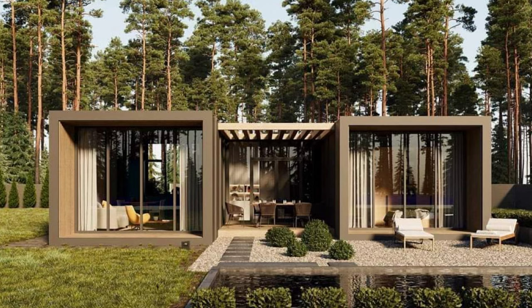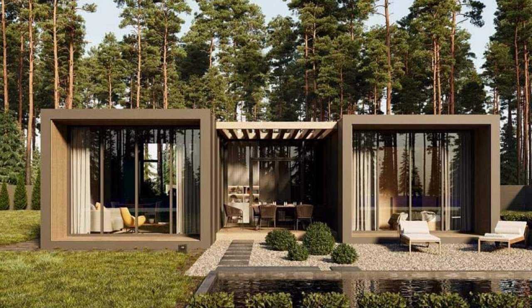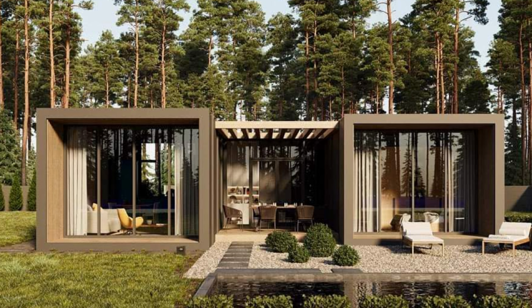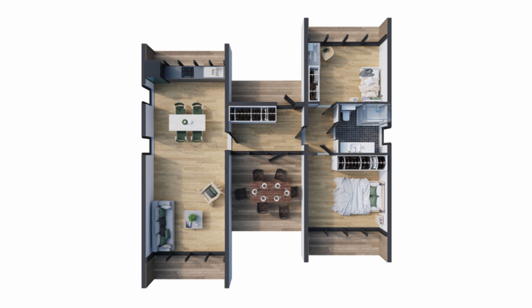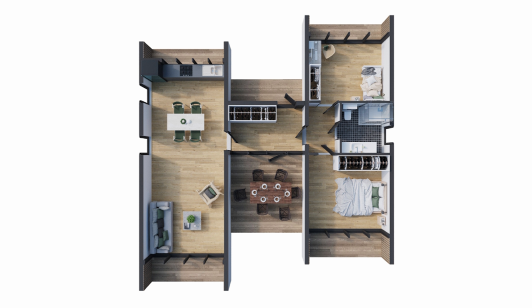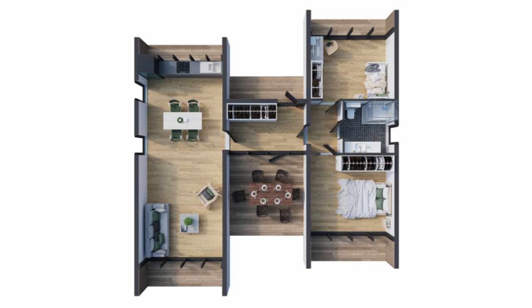My favorite model currently offered by Elum House is a new model called the Helsinki. The Helsinki has a footprint of 1,000 square feet and is actually a pretty simple floor plan. What we have here is a two bedroom, one bathroom home that's separated into two distinct spaces. On the one half, you have the entire living space, including living room, dining room, and kitchen.